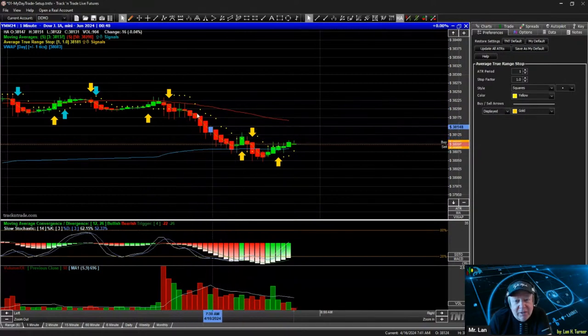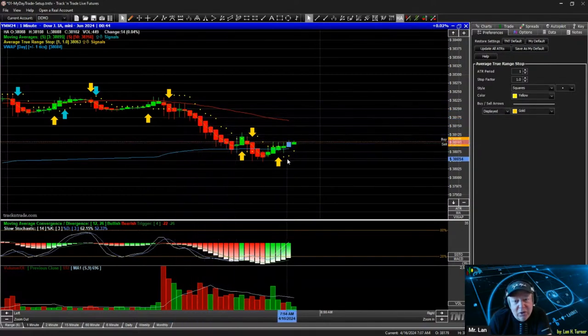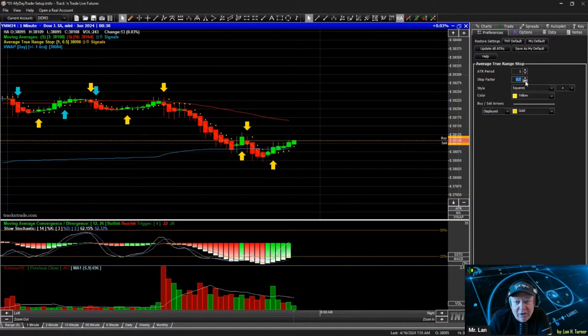So my trailing stop can go anywhere from one price bar back, which is behind each one of these flat tops or each one of these flat bottoms, or I can tighten this down a little bit. And you can see I can bring it further away or I can bring it closer, and I'll trail my stop on those yellow dots.